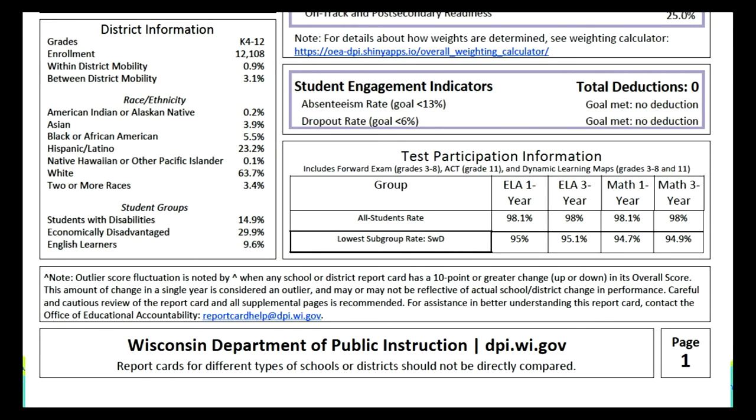So you can see they look at the rate of participation for both English language arts and math in 1 year and over 3 years. And they give us an all-student rate, and then they also highlighted which was our lowest subgroup participating in assessments. And you can see for Waukesha, it was our students with disabilities. And their participation, it was 95% or just over in ELA and just under 95% in math. And again, test participation includes students who don't test for a variety of reasons, including parent opt-outs. That's counted as part of that percentage.